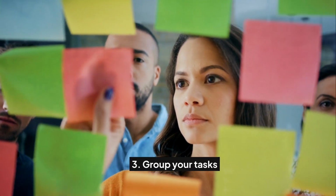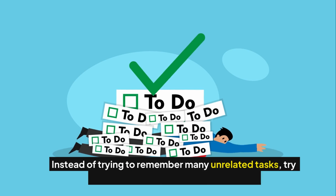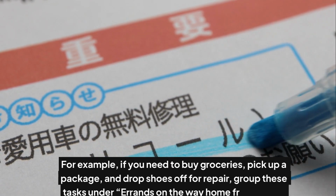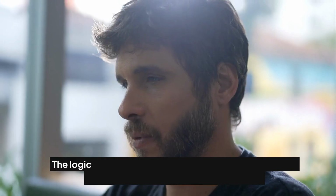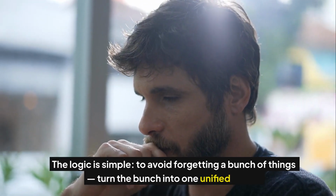3. Group your tasks. Instead of trying to remember many unrelated tasks, try grouping them into logical categories. For example, if you need to buy groceries, pick up a package, and drop shoes off for repair, group these tasks under errands on the way home from work. This way, it will be easier to recall all these tasks at the right moment. The logic is simple. To avoid forgetting a bunch of things, turn the bunch into one unified whole.